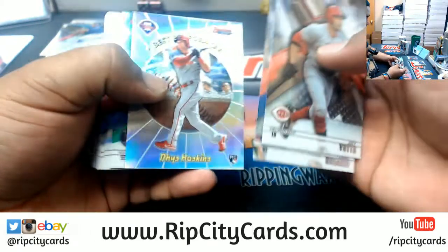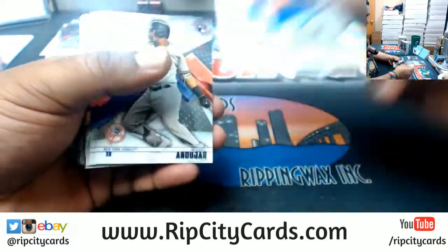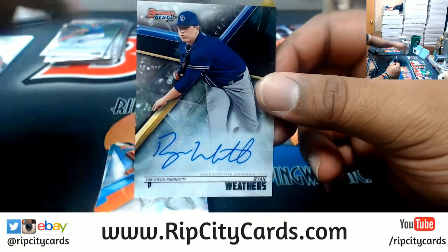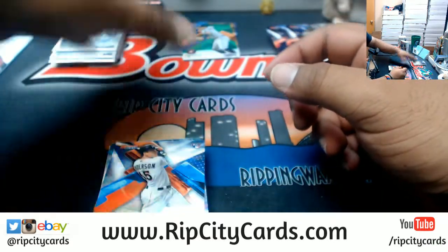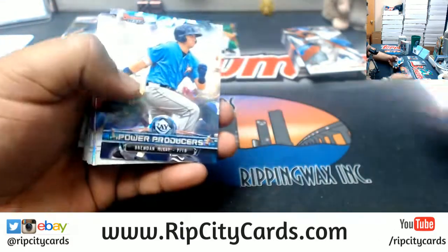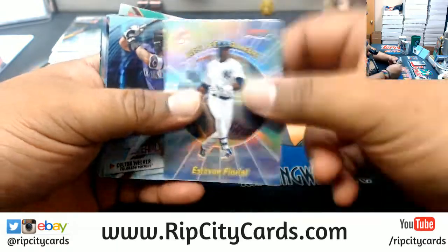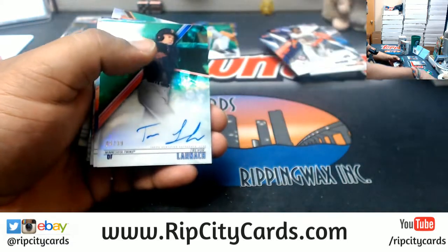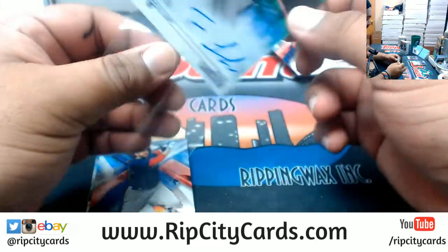All right, let's see what we got here. Carlos Correa, Astros tonight. Ryan Weathers, Padres autograph. I think I hit this already. Brendan McKay, power producer insert. Craig Brooks, pretty good looking card. Trevor Larnach, autograph to 99 for the Twins. Twins doing pretty good.